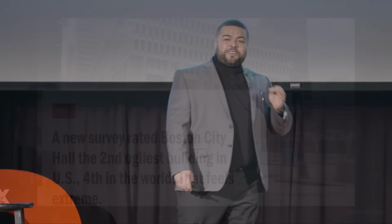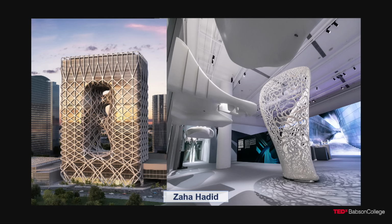Now let's look at a design firm called Zaha Hadid. Look at the possibilities that 3D printing can do. Look how beautiful the structures are, exterior and interior. Imagine if Boston City Hall was to 3D print a new building. We can become the most beautiful building in the world.